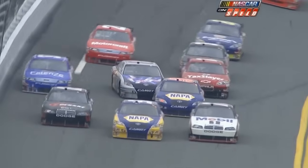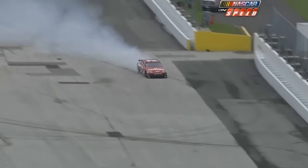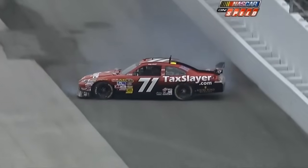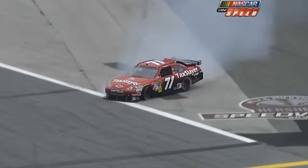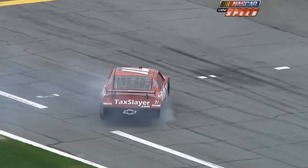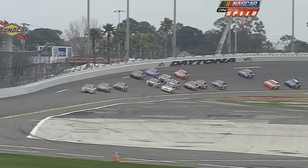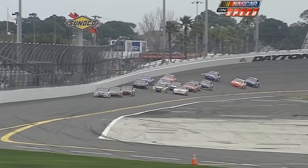Somebody here gets loose. There you go. Scott Speed, and just got into the side. And when he corrected, boy, Bobby is, look at that. Oh, you see those rear wheels spinning all the way to keep him off that wall. That's a whale of a good job. That's a champion right there. That's a good job, buddy. Watch the red 71 on the bottom, behind the Napa car.